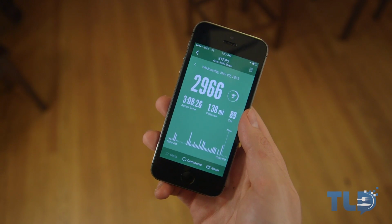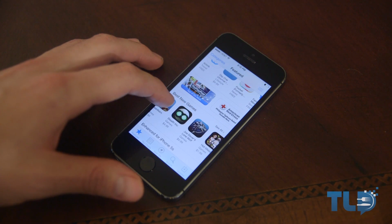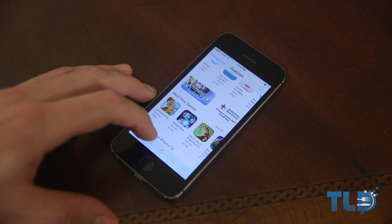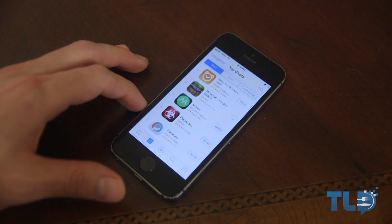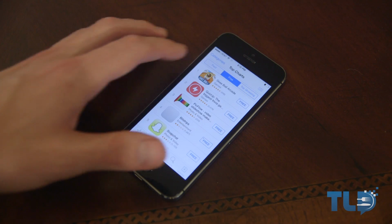I do enjoy the overall app selection and game selection on iOS and the App Store, and that's really something, again, where if you've never used it or experienced it, you really wouldn't appreciate it. And again, there are certain applications like Tweetbot or Infinity Blade or Argus, or applications that use that M7 Coprocessor that I simply cannot get on the Galaxy S4.